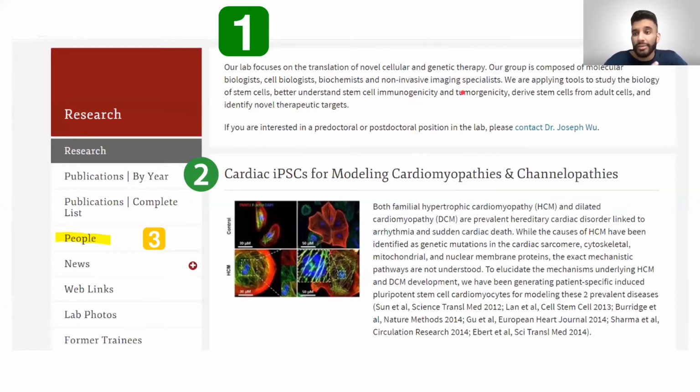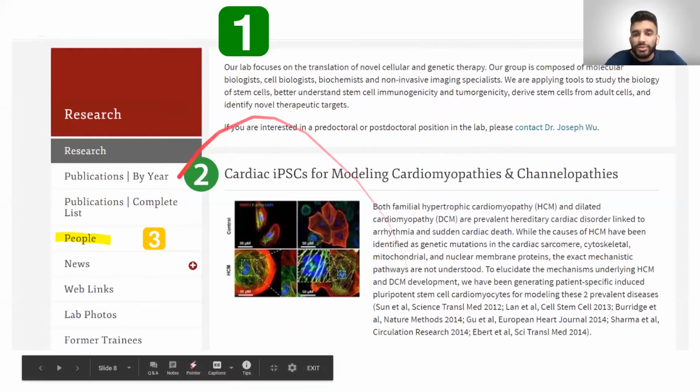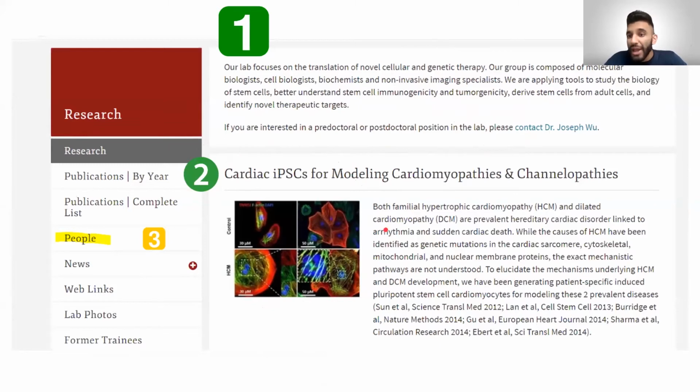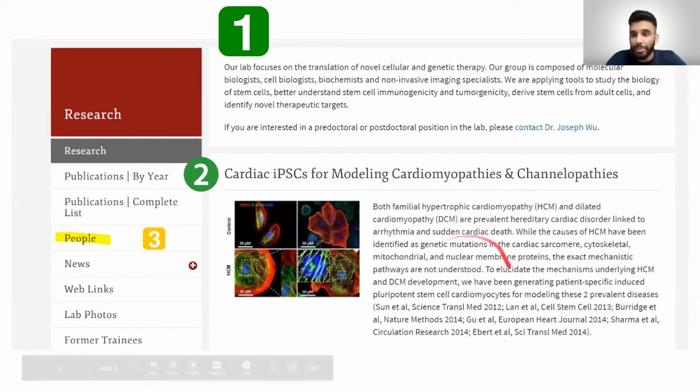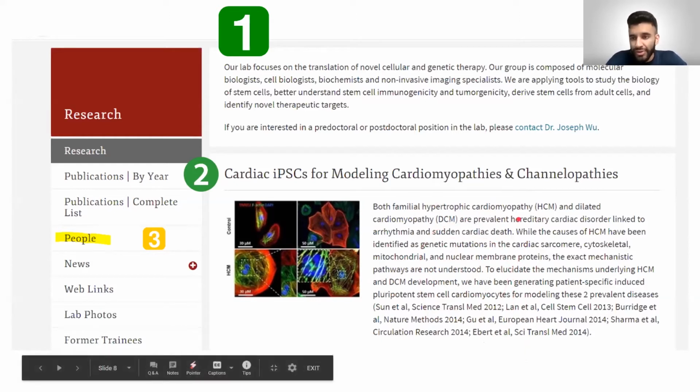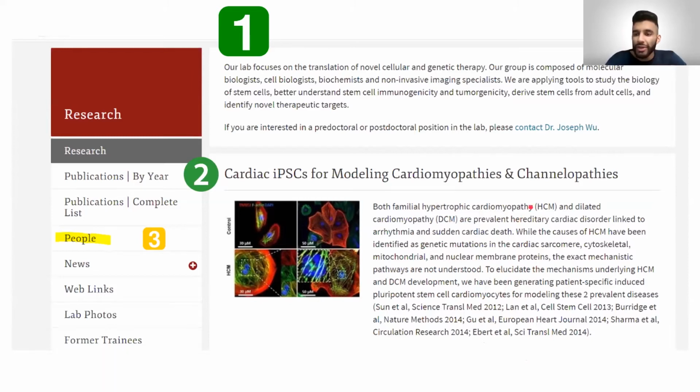So just as a litmus test, over here, they have some of their most recent research, that they're using iPSCs for cardiomyopathies, which are different kinds of heart diseases, and they have specific articulations here on how they're using iPSCs for that and preventing cell death. So let's say you read through this and you got really interested in the material and you thought it was fascinating. Well, a couple of things will happen.